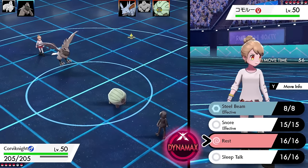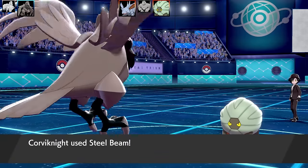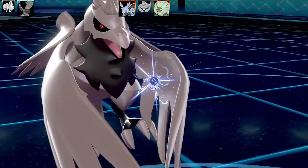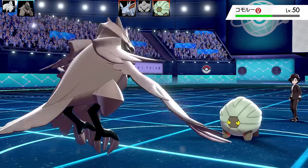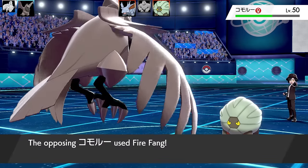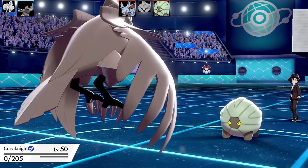So what you do, right, you can fire off a Steel Beam, then you go to sleep again, get that Snore up, get that plus one in Special Attack, and maybe fire off another Steel Beam. The EVs are Max Special Attack and Max Health, Modest Nature. Steel Beam is going to rinse half health. Shelgon's going for the Fire Fang, and Corviknight is going to go down.